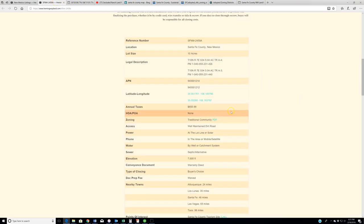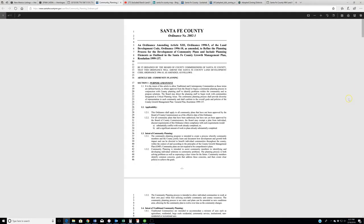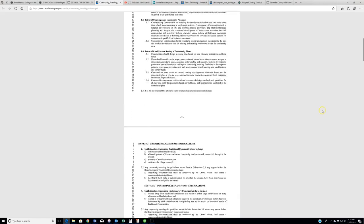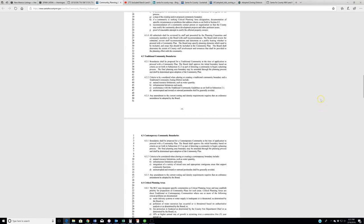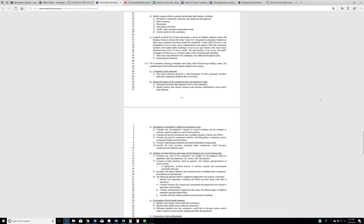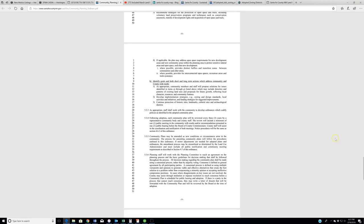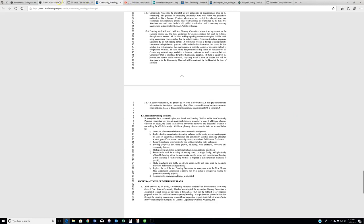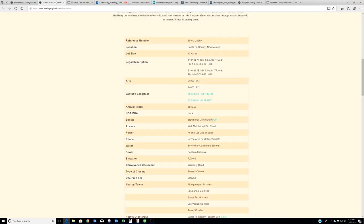Over here on the listing page, if you click on the PDF, you could, if you read through all this, get a better sense of exactly what traditional community means and what you're able to do out there and what you're not able to do. This is an excerpt from the zoning ordinance, which is a dense 250-page PDF. These 11 pages are the excerpt that pertains to this exact zoning designation. I will, however, tell you, if you don't feel like reading that, and I don't think anybody does, you can reach out to the county.